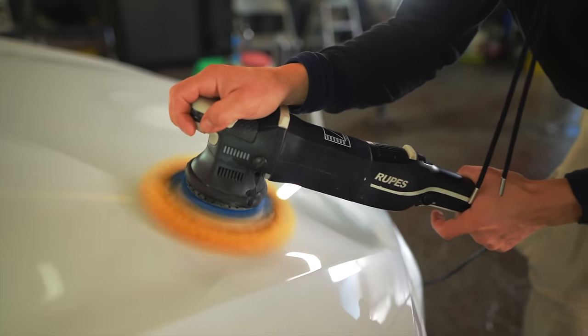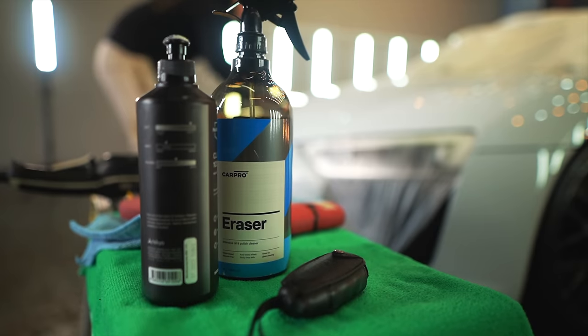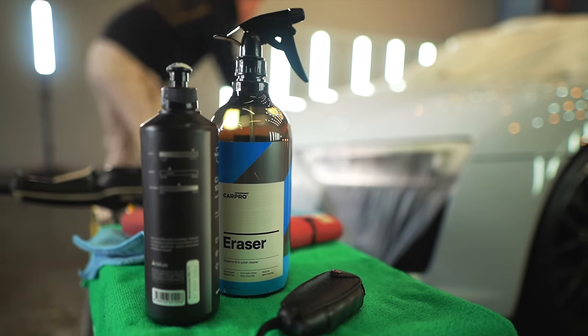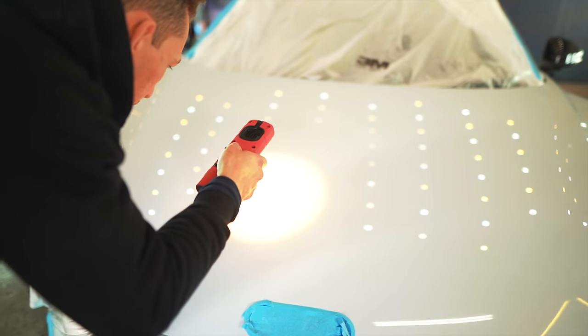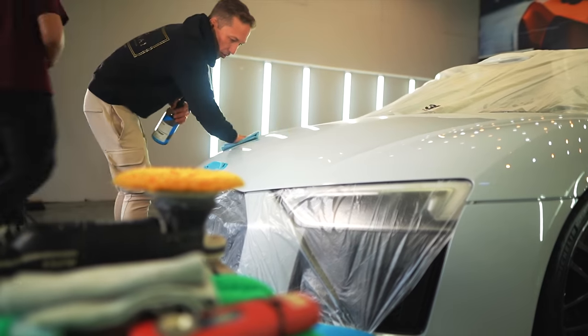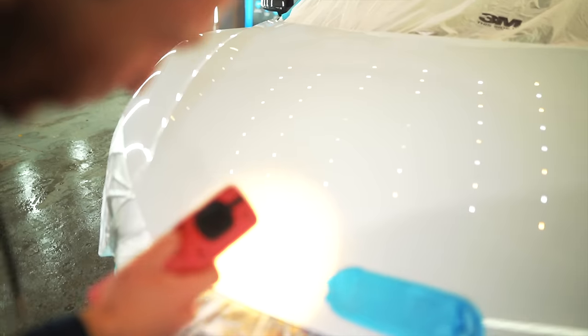Now speaking with Fabio, he explained to me that he only uses the best of the best when it comes to equipment and when it comes to products, and these are some of the products that he uses. And these guys really know their stuff when it comes to paintwork on cars. Now after that initial process, he goes over everything again. He's paying meticulous attention to the finer details, and this is what I like.